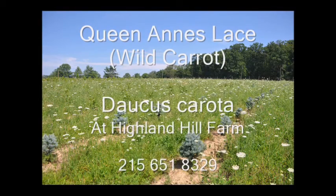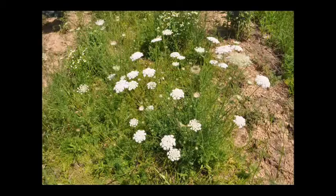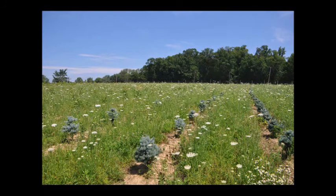There are many different kinds of plants in our fields. Some we plant and some we don't. This is an example of a plant we don't plant called Queen Anne's lace. It has a beautiful white flower with lacy leaf-like leaves on it. It grows up in our field and I kind of enjoy it because it has nice flowers.